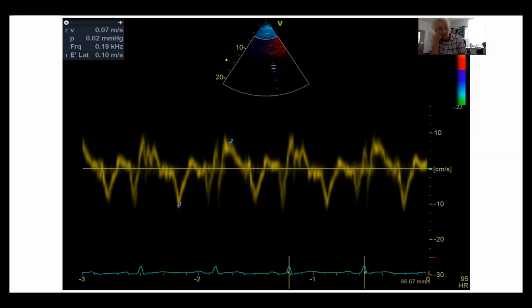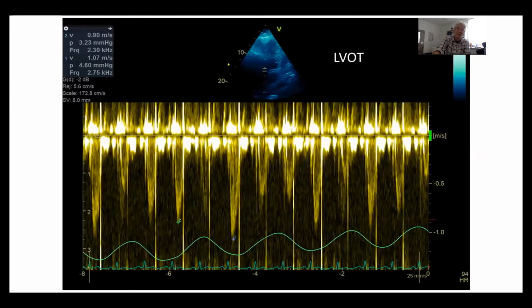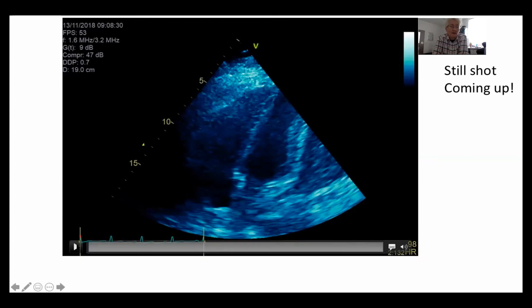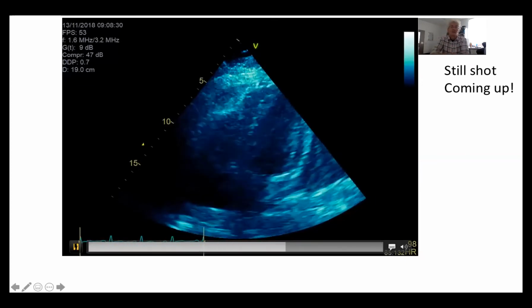Okay. So he has actually been started on a moderate dose of prednisolone already before he came into hospital, hypotensive with an acute kidney injury. Anyway, this just demonstrates the variation on inspiration and expiration with LVOT output. So I don't want to make you do the maths on that. We haven't got the thing. Nice.